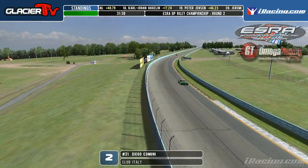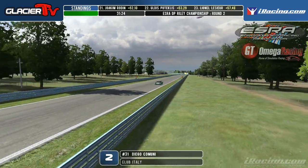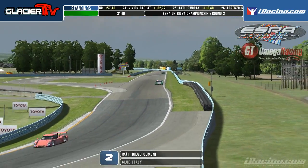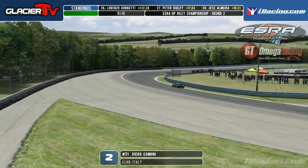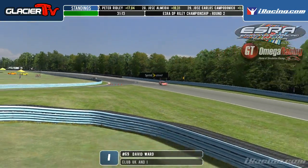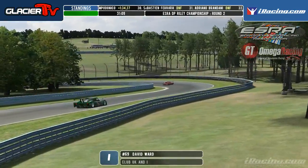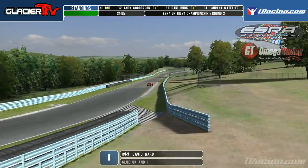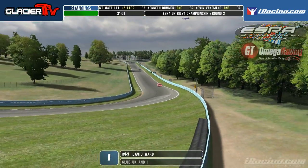So David Ward did lose out that last time, right? It's 138.5 for him and a 137.8 there for Diego Comines. So 7/10 of a second is what David Ward lost on that last lap. And that is the reason why now the gap is down to 1.7 seconds on the racetrack, and David Ward's got to be careful. I remember we did a race at Mosport in the IndyCar early on in GlacierTV's history, and we had about 4 cars from the race lead crash. We will not want to see that happen here today.